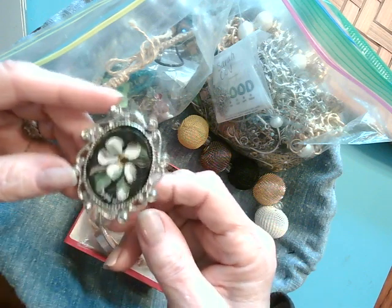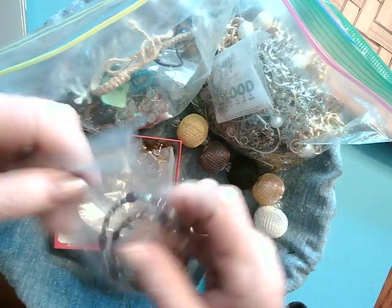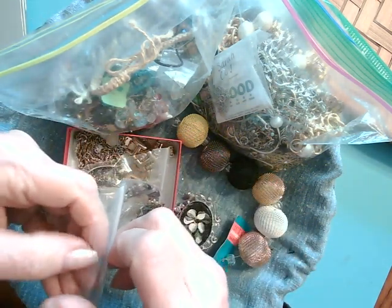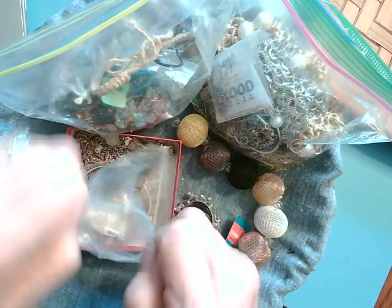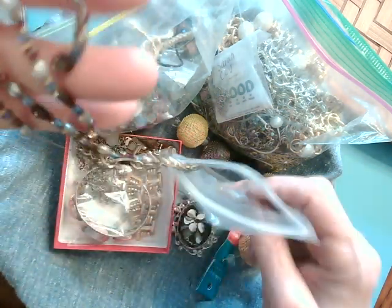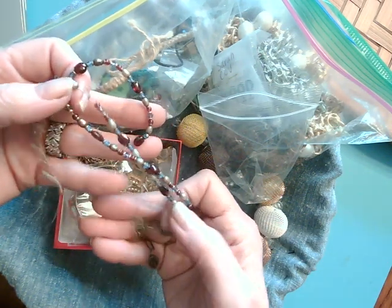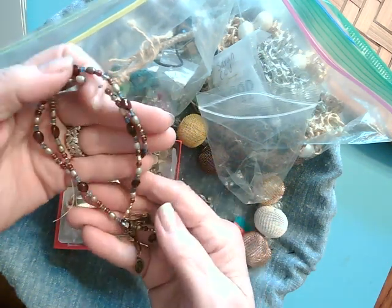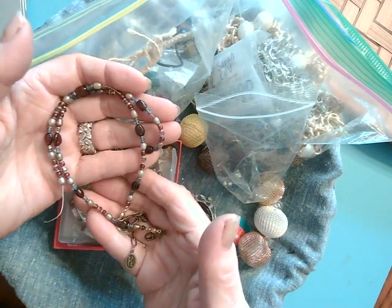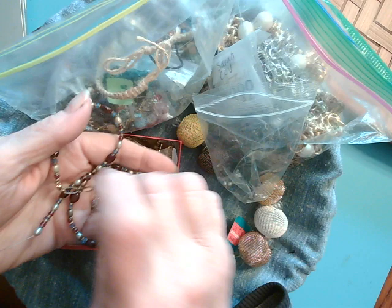Dominique, I think, or something like that. That's interesting. And then in here is a broken, oh yes, I remember this. This is a broken necklace.